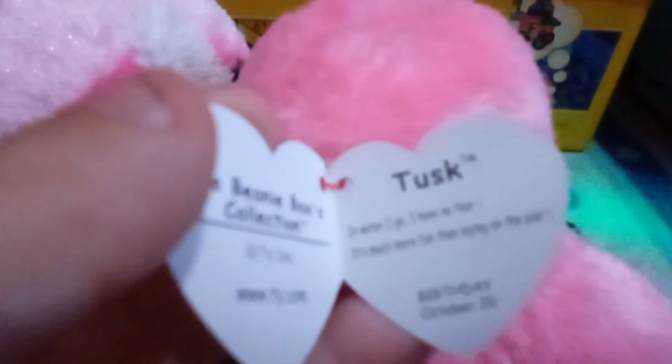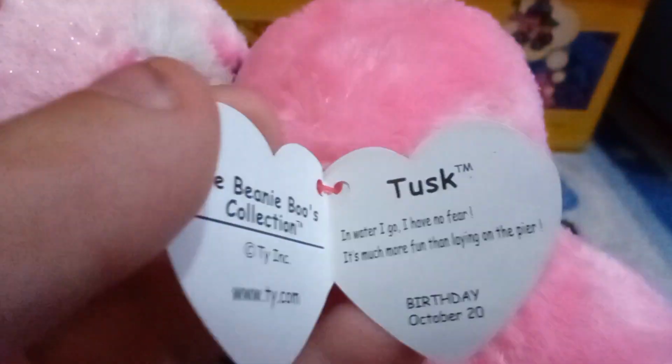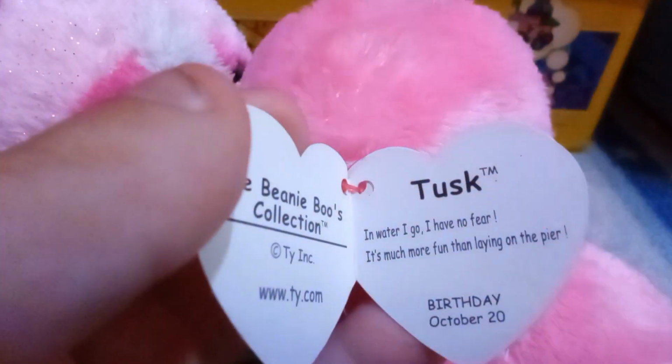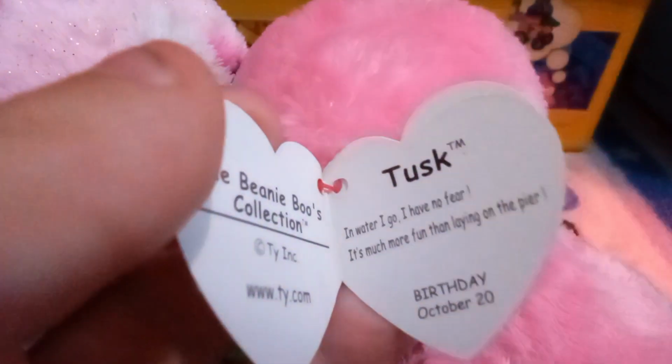Tusk. In water I go, I have no fear. It's much more fun than laying on the pier. Birthday is October 20th.